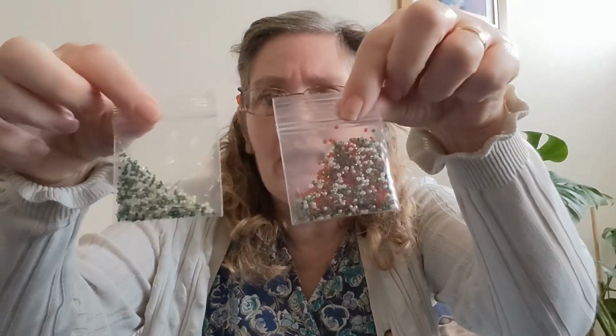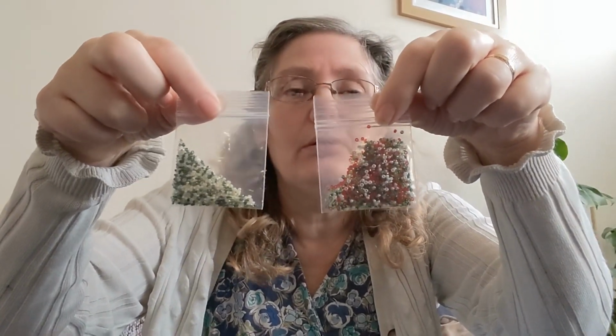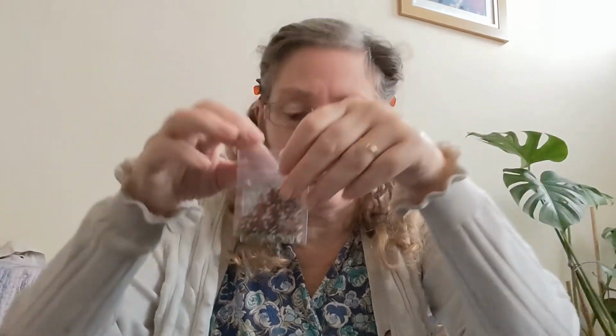And these are all the beads. You get loads of beads, and I doubt I'll use all of them. But yeah, they're quite nice Christmas colours. And it says something to do with grey ribbon, which I don't understand what that bit's for.